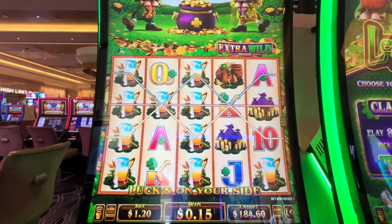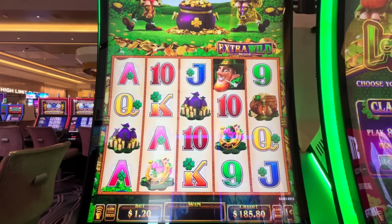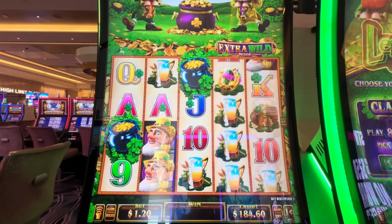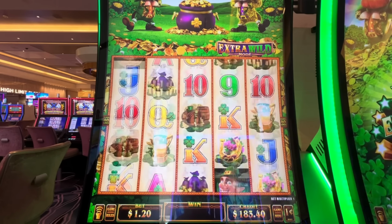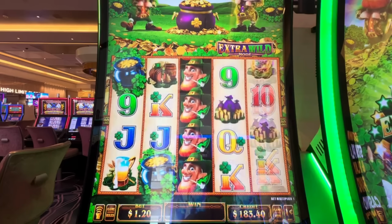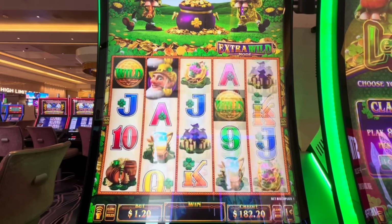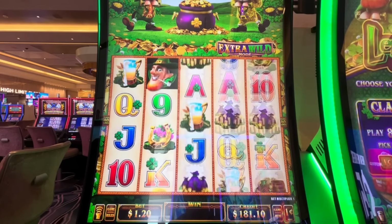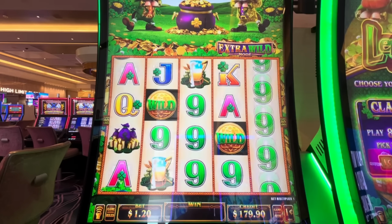Okay. Let's do a couple backups. That re-trigger really saved the day. Do it again. Oh, it was right up at the top. It almost came down. Do it again. Come on. Oh, it might be in a good cycle. I don't know. Be psyching us out. Do a few more spins here.